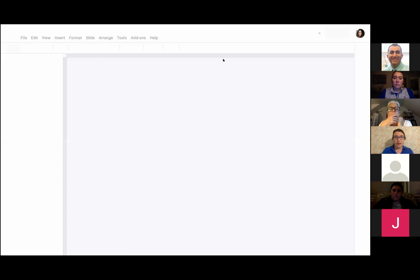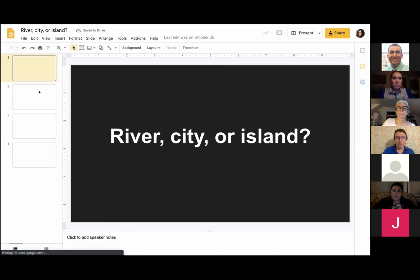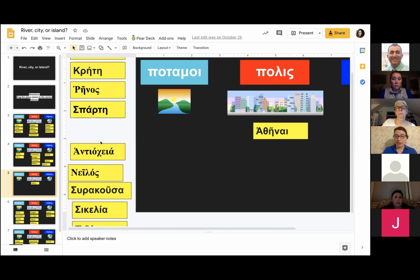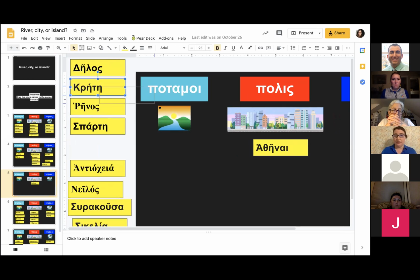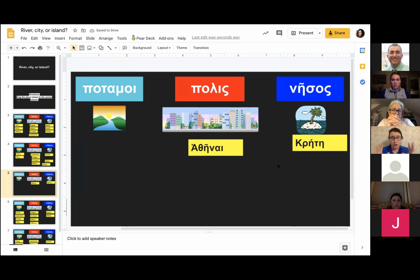Here's another one that I've been using in this class. I had students read a passage that included a series of different places in Greek. For example, they have to figure out, is Crete a river, a city, or an island? Crete is an island, so they would move this over to the column that said island. Because my Greek learners are Greek 1, they're very new to this and just learning the language, this gave them an opportunity to use their knowledge of the Greek alphabet to sound things out and then figure out what it might be.